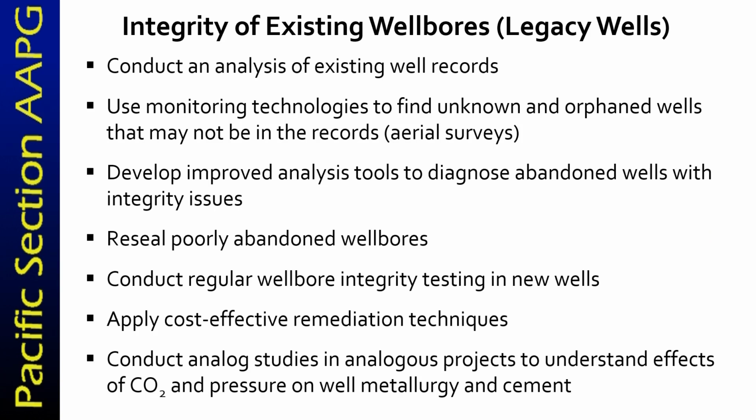Third key issue then we focused on was the integrity of existing well bores, particularly the legacy wells here. So we really need to do a thorough analysis of the existing well records and try to use some monitoring technologies to find the unknown and orphan wells that may not actually be in the records. And then develop some analysis tools to diagnose those abandoned wells with integrity issues. You don't want to wait until somebody cites dead vegetation around a wellhead to go out there and realize that you have a problem with a legacy well.